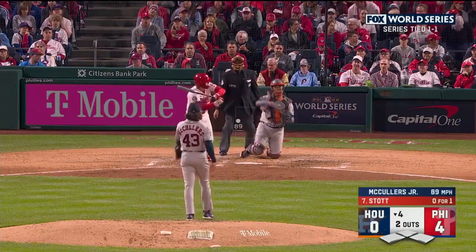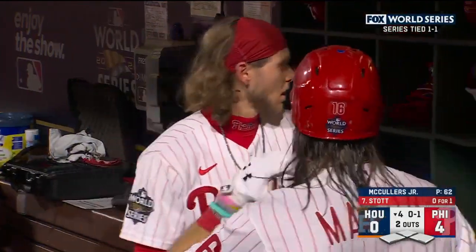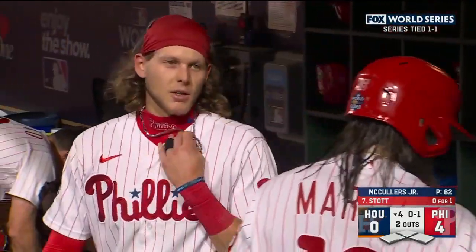A strike on Bryson Stott. That's something that people around Philly say they don't remember anything happening like that. But he's been a different guy since, and potentially a defining fork in the road for him.